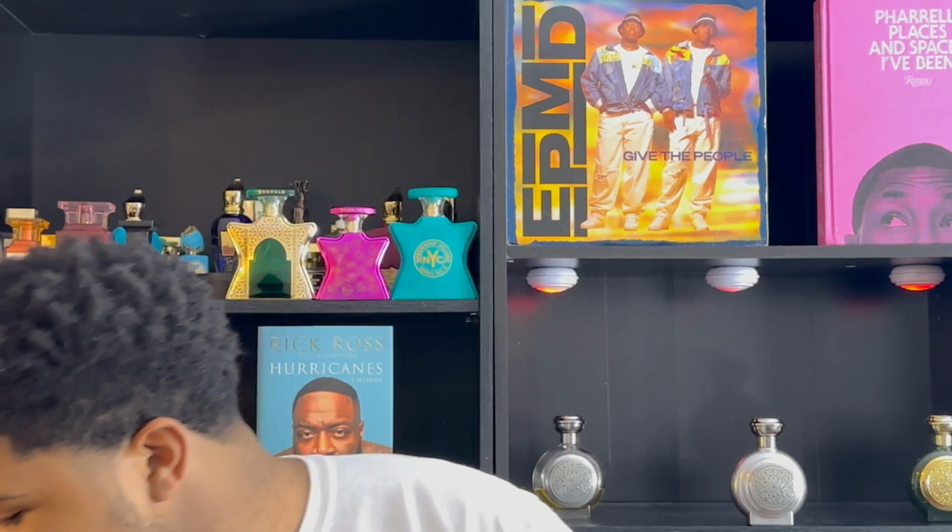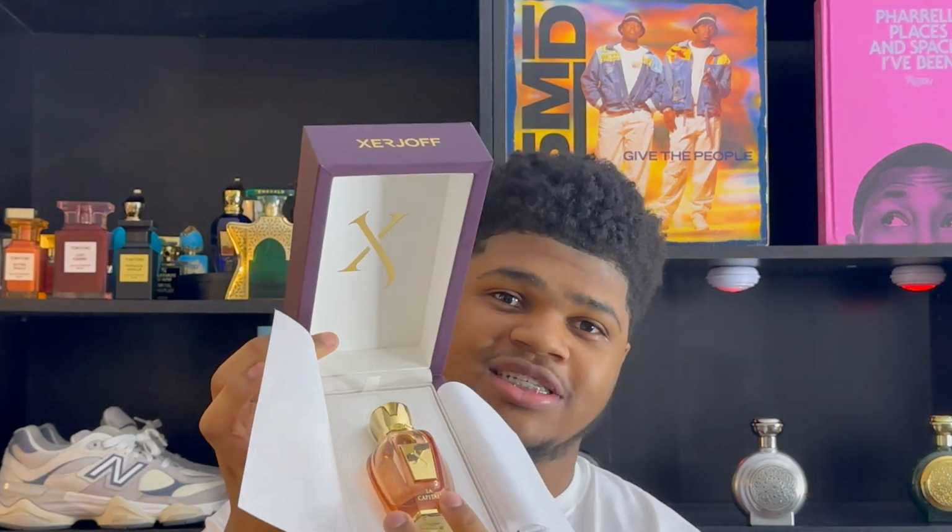Definitely one of my favorite fragrances. I'm not playing when I say this. One of my favorite fragrances in our collection, hands down. Definitely one of my favorite Xerjoff fragrances, and that is this one right here. Look at the box. Oh man, this right here is La Capitale by Xerjoff.